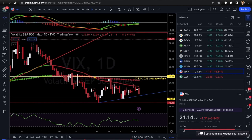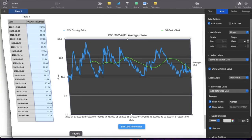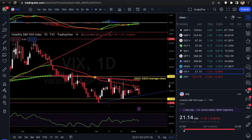And you'll see, I did start working on a 2023 solo as well, just so I can track it. But we don't have enough for that yet. Unless we get like 20 days of closes, it's not really going to give you anything significant, to be honest. So yeah, I just wanted to show you that we are carrying over that average into the new year.